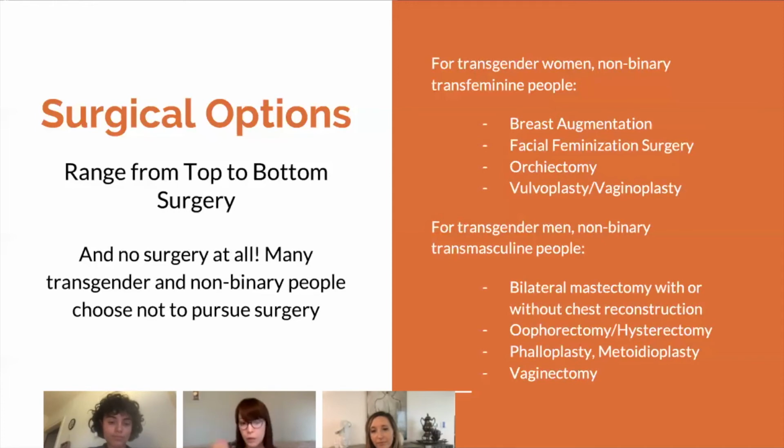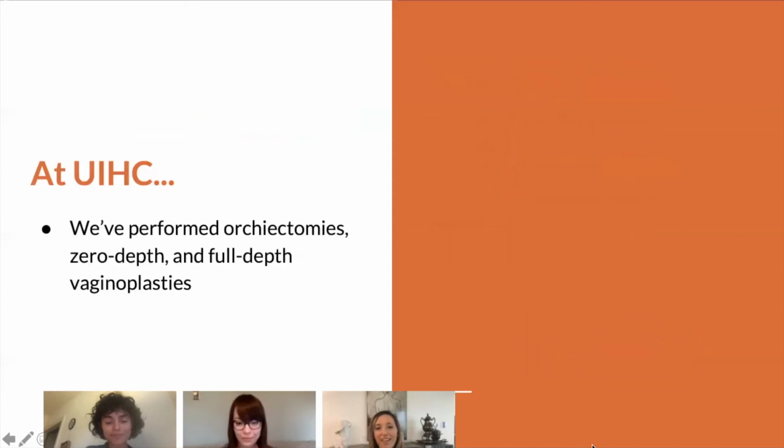And as Pombi alluded, lots of people don't have any surgery at all. So trans people come in all shapes, sizes, and colors, and lots of people choose not to pursue surgery. Some people may pursue to have top surgery but no bottom surgery, or vice versa. So you'll meet people of all stripes who may have had surgery, and so these are some of the surgeries they may have pursued.